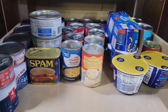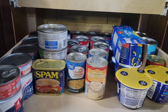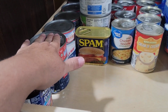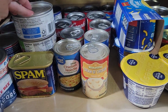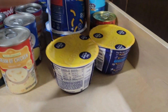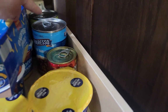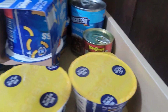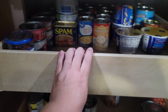This next cabinet, this is your kind of ready to eat or quick meal stuff. This is your canned meats, your soups. There's canned chicken, Spam, tuna, salmon. Then your macaroni and cheeses that you fix, some more soups back there. And I'm down to one can of Beanie Weenies. So that's what goes in that drawer.